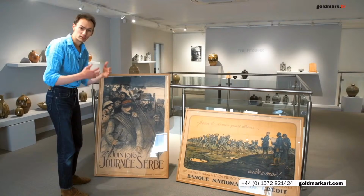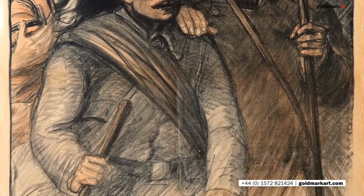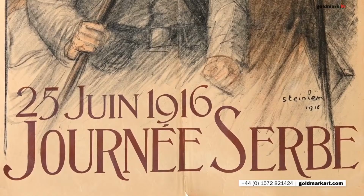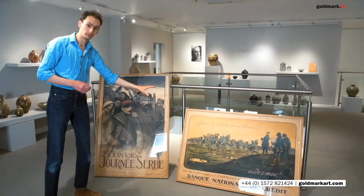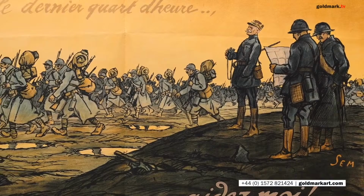So what we have here are two posters. There's one here by Théophile Steinlen, who was a very famous poster artist, artist of the Belle Époque, who's lent his hand to this poster. This is for the Serbian Relief Fund. And then across here, a piece by Sem. Sem was the pseudonym of Georges Gorsau. He was a caricaturist who again had risen to popularity in the end of the 19th century, and then turned his abilities with the pen, his draftsmanship, during the First World War to producing fantastic posters like this one.